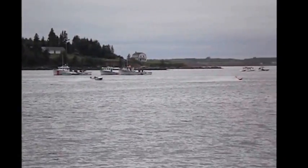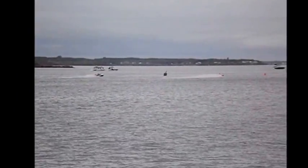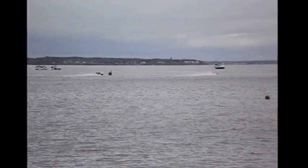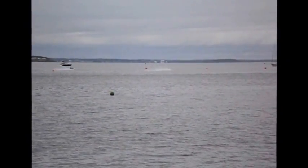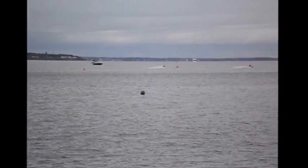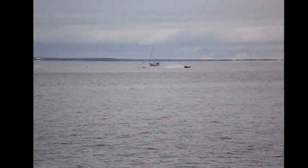Just a little ripple on the water, just enough so the boats can get up on it good. They'd go better on a day like this than on a day when it was completely flat, believe it or not. Okay, as they get down to the turn, first into the turn is inside lane, Pugwash.